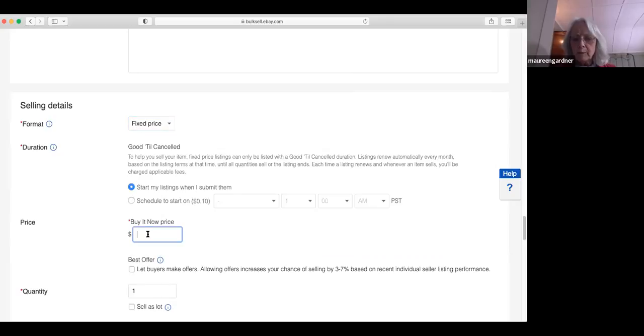So again, you want to do a Buy It Now price. We're hoping for $25, so maybe you'll start it at 28. And then you do offers.